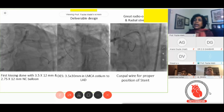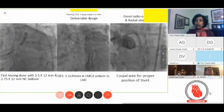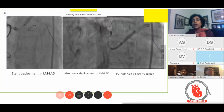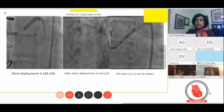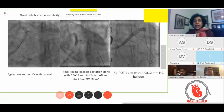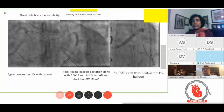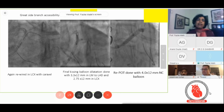For positioning of this stent, obviously the radio-opacity of our stent helped. And we also took the help of a cuspal wire to properly position our stent in the ostia of the left main. We deployed our stent. After stent deployment, we did proximal optimization with a 4 by 12 NC balloon. We again rewired the LCX with the help of a Caravel. After this, we did a final kiss with two balloons, one from the left main to LAD and one from the left main to LCX. We did POT with a 4 by 12 NC balloon. And this was the final result.